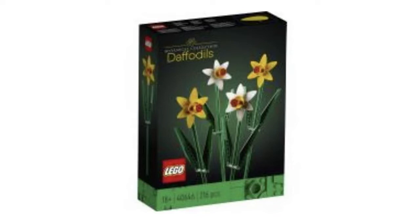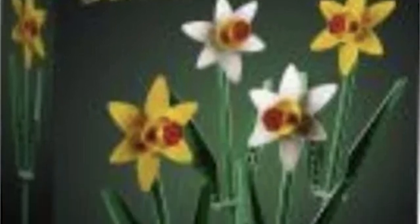And that's all the information we have currently, so we don't know the piece price or anything like that, release date. We're thinking release date might be around about February 2023, because that's when the rest of the botanical sets are due or rumoured to come out, but we don't know at this point. Anyways, what we can see is just the front of the box.